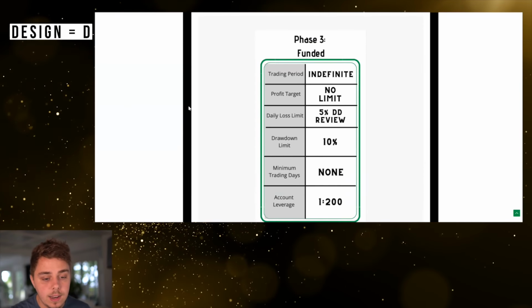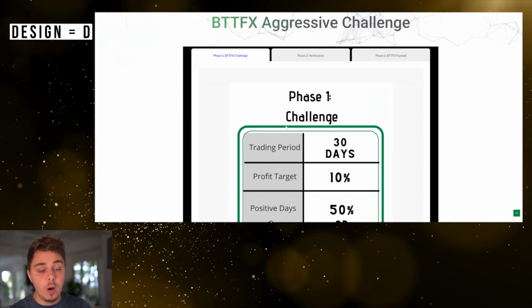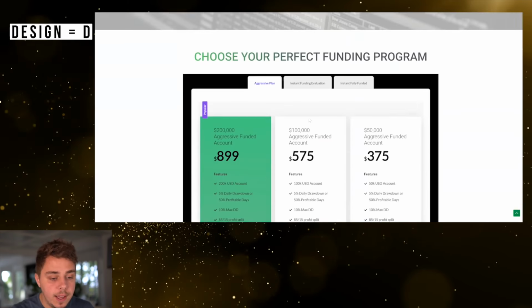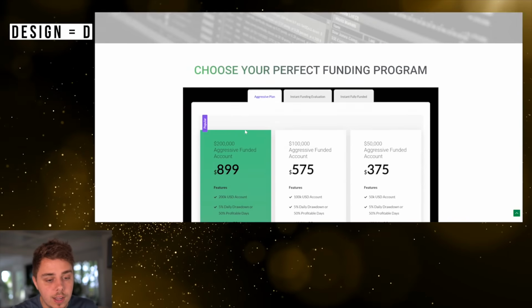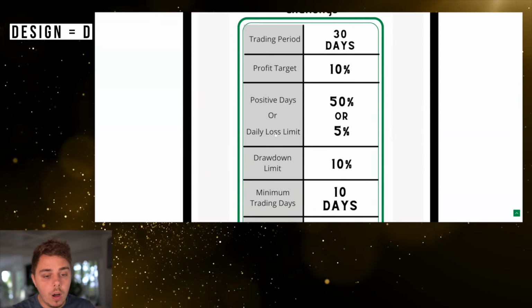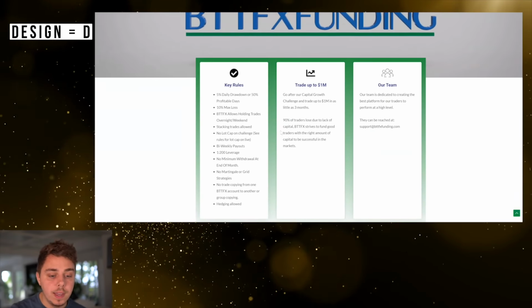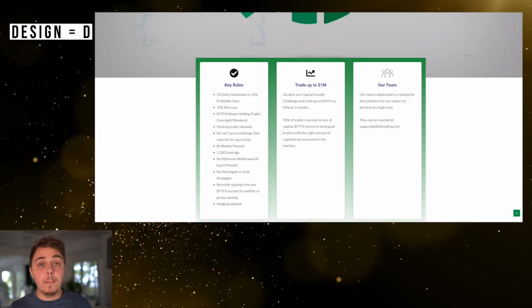Now, the reason why I said you can't find everything in one particular place is because you wouldn't know certain aspects that are only down here, like the profit split. There is nowhere on here that it shows the profit split until the very, very bottom of the webpage. You wouldn't know, and that's actually one of their main selling points. It's one of the most aggressive things, the best things that they have, is their profit split. And for some reason they choose not to show that right away on the front page.